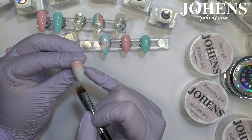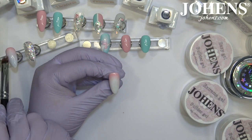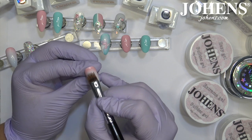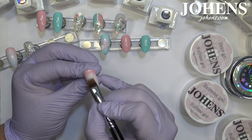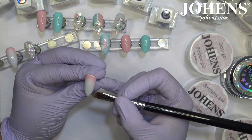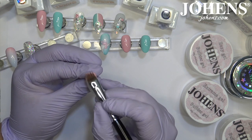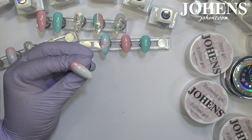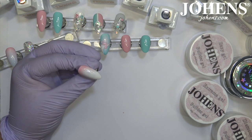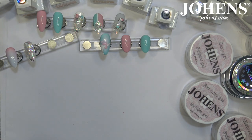So I already blended it down. If you want to pull it more, or just a little line like that, it depends. If I want more, I pull it more down, right? Every time I do this, I stop at the end, because I like more whitish and less pinkish. I'm just rolling back. I put it into the lamp just right now. Oh, in the lamp I already have two.